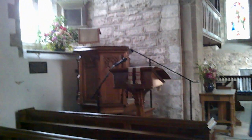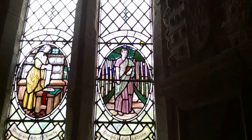The pulpit, of course, is Victorian. We have here a memorial to Ella Mary, who was a missionary to India. There she is. Just go up there, a bit closer. Unfortunately, you can't see what's behind the flower arrangement, but it's quite interesting to see this memorial.